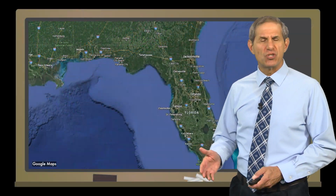The Big Bend is particularly vulnerable to storm surge because it's the curved part of the coastline connecting the Florida Panhandle and the peninsula, so water sort of funnels into it. Plus, the continental shelf offshore is relatively shallow, the ocean only a few hundred feet deep, which also makes it easier for water to pile up along the shore.